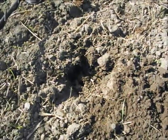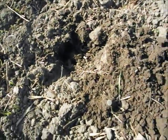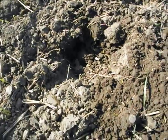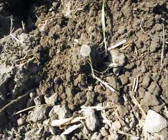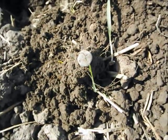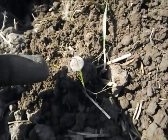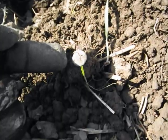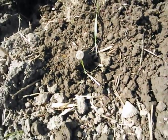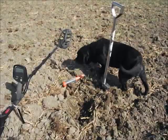Right, on to the next find, my friends. We've got a signal down here, came up to about 78, once again only about 4 inches deep. And it's a tiny little medieval trade token. It's very, very tiny. If you look at my finger at the side of it, that's how tiny it is. Anyway, it's another nice little find, so we'll plod on a bit further, my friends.